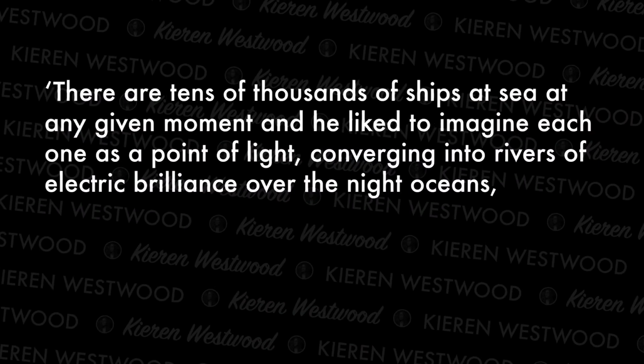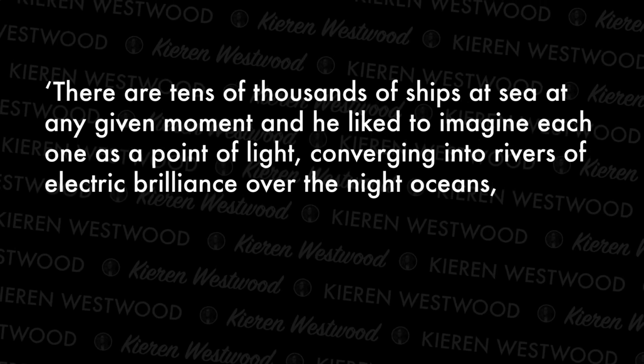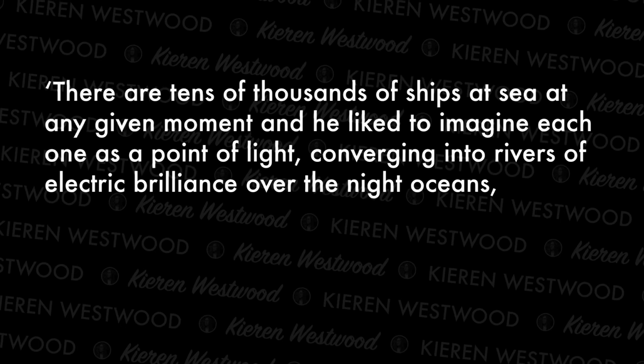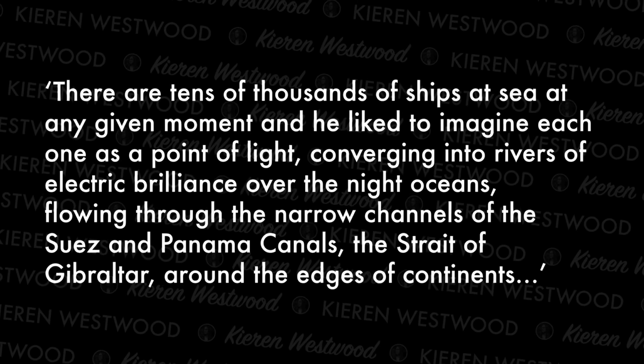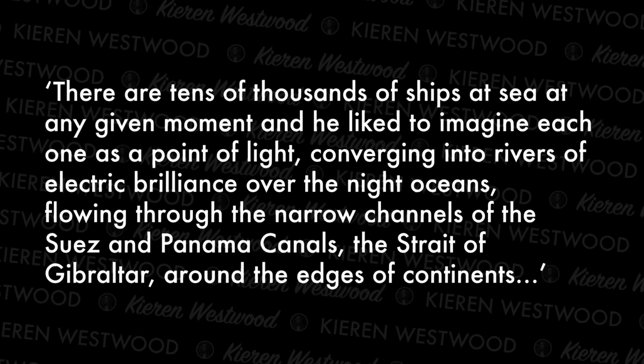There are tens of thousands of ships at sea at any given moment, and he liked to imagine each one as a point of light converging into rivers of electric brilliance over the night oceans, flowing through the narrow channels of the Suez and Panama Canals, the Strait of Gibraltar, around the edges of continents.